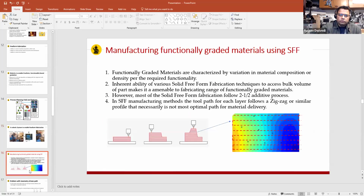Now, coming back to the process, you can use a 3D printing type of approach because you follow a zigzag path and you are adding the material depending on the size of the nozzle. A 2.5 axis approach, where you are adding the material in layers and following a zigzag path. The limitation with something like this is that I'm limited by the zigzag path here, and my composition of material keeps on changing from one point to another.